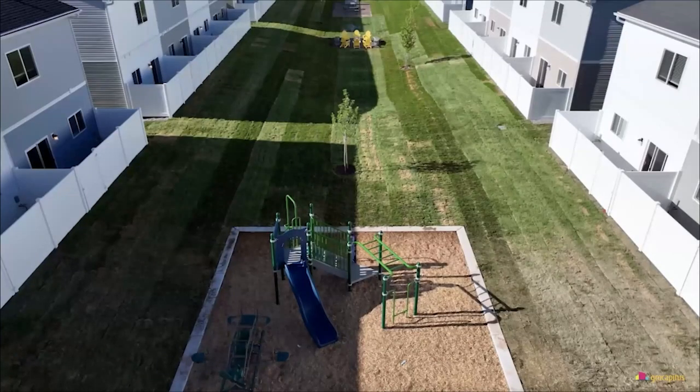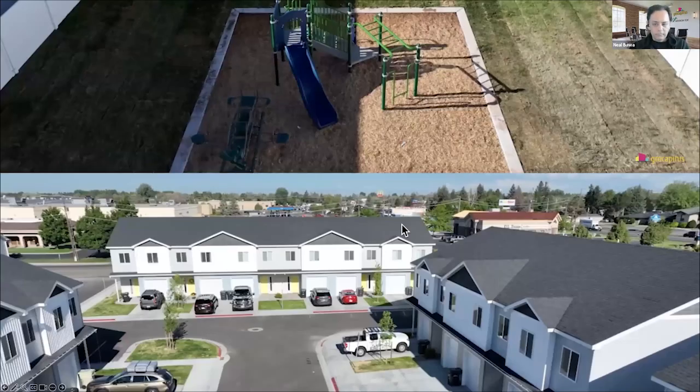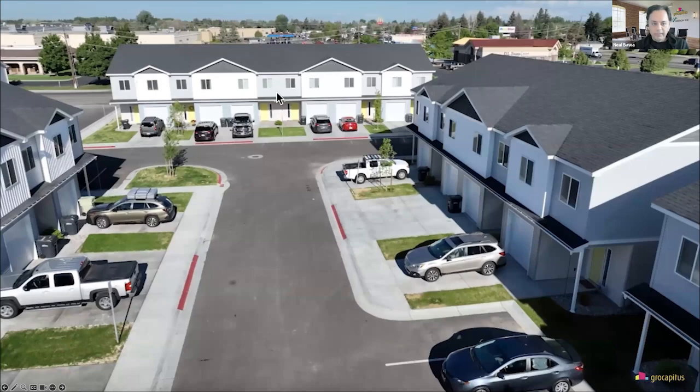All right, so here's a view of the playground in that central park. So you can also see all of these backyards that are opening into the central park in this picture. Note these individual buildings. Some of them have 4 townhomes, some of them have 6 townhomes. We did paint the doors a bright yellow color, very inviting.